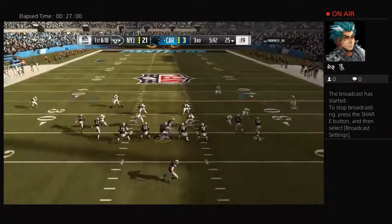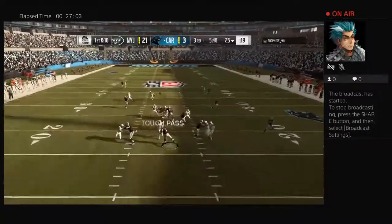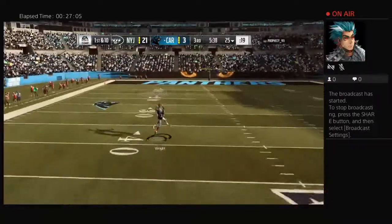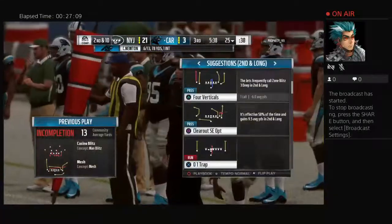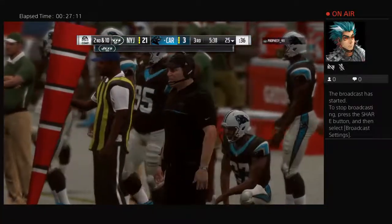Shocker. Try and get after them early and try and create a big play to give themselves some momentum. See what they have up their sleeve. That's going to be knocked away and incomplete. He was looking for Jarius Wright that time.